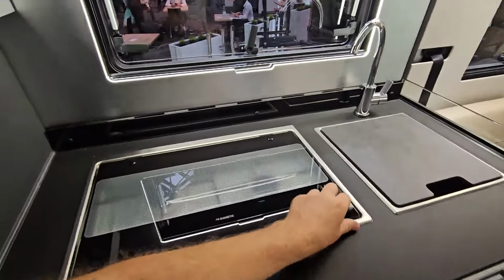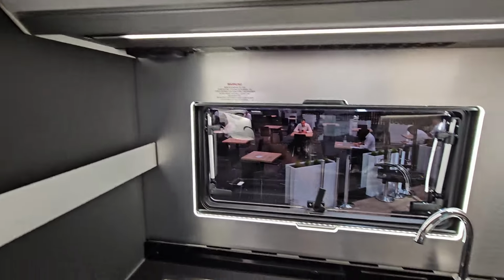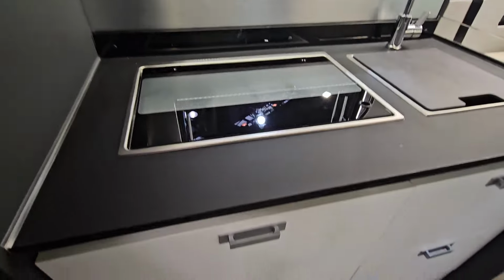Kitchen block, also quite elegant. Spice rack there, two burners. And there's your sink, and here's your storage. Once more, it goes back a reasonable amount. Elegant kitchen block.